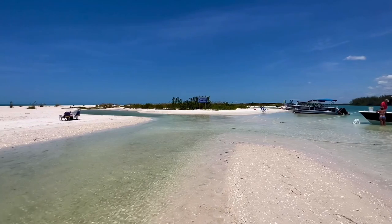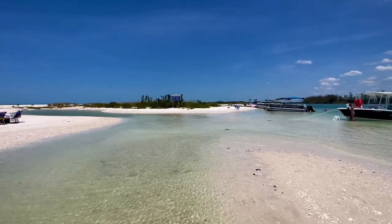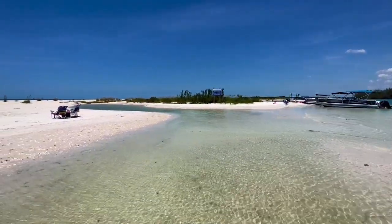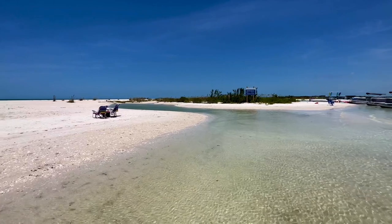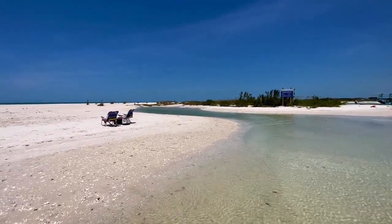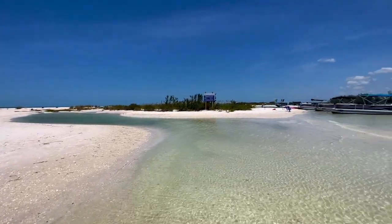I think this is new, this little cut in here since the hurricane. Made this little inlet here. This was dry when we first got here. Water here. The tide comes in fast. Gotta make sure you keep an eye on your boat.